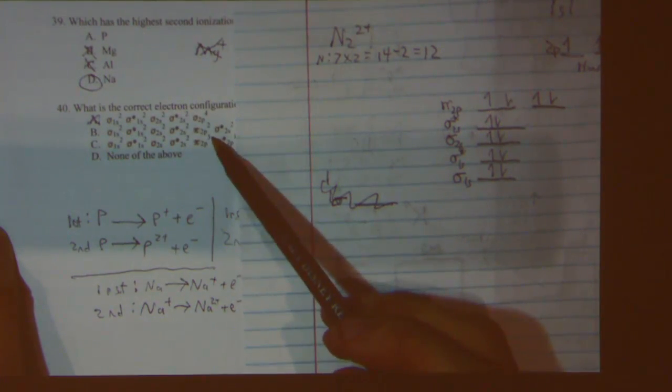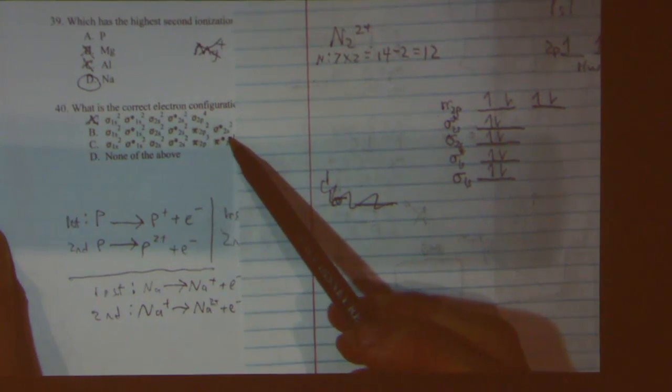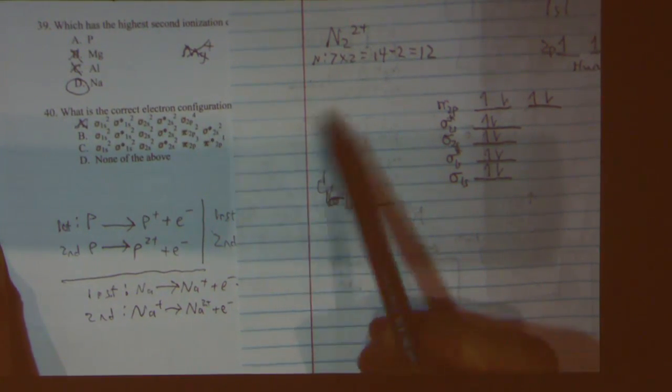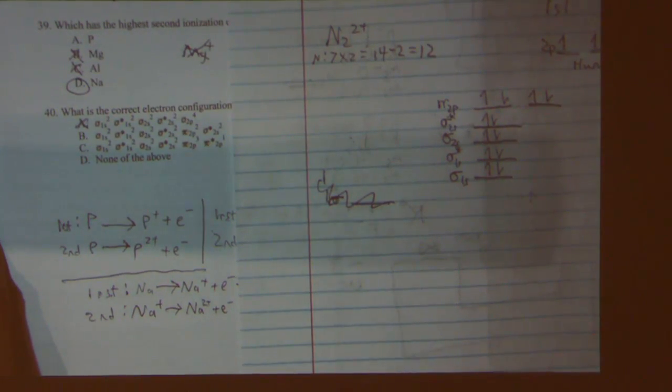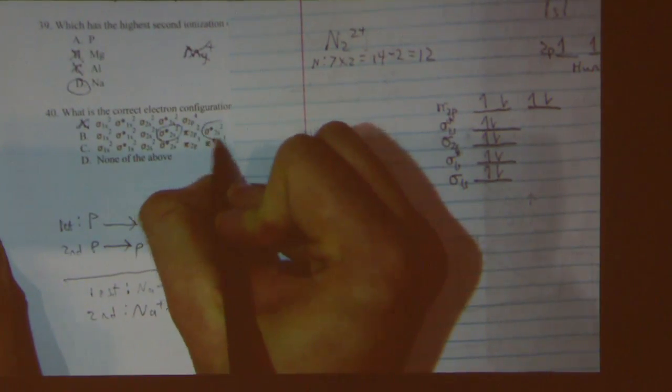Next, B. B starts with pi, right? But it goes overboard. Now it has antibonding sigma. There's no antibonding sigma to P, I mean to S, right? Oh wait, there is, wait. What? Okay, if you notice on this one, this is written twice, making this not the right answer, because you do not have two antibonding 2S's.